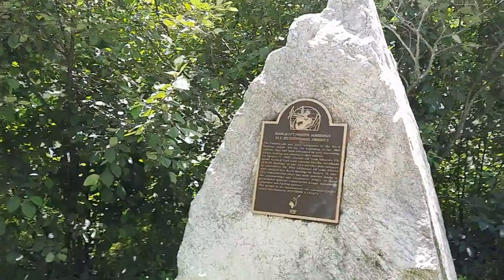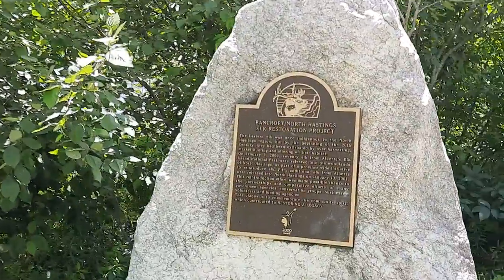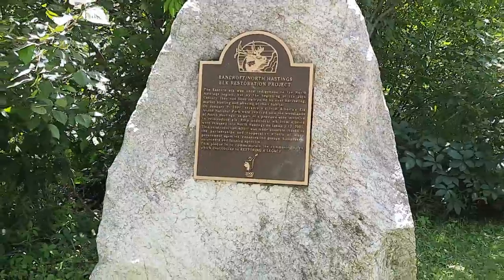Bancroft North Hastings Elk Restoration Project.